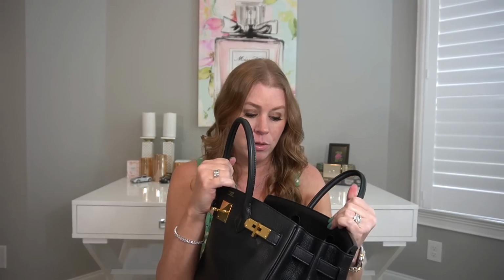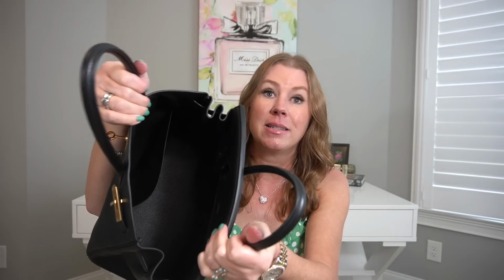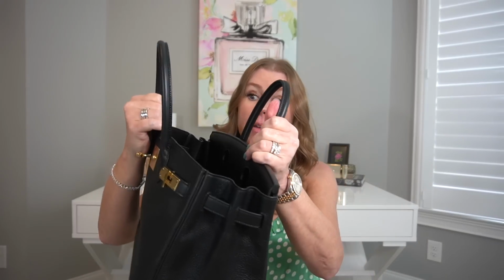Even though I'm currently wearing a lot more colorful bags, you cannot go wrong with just a classic black bag, and it's so easy to use if you leave it open. If you close it, it is not so easy to use. But that is number 2.